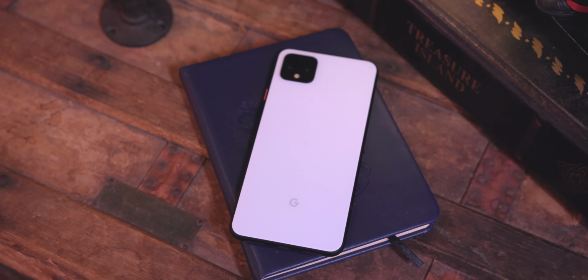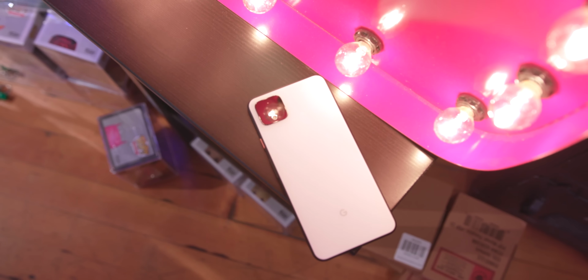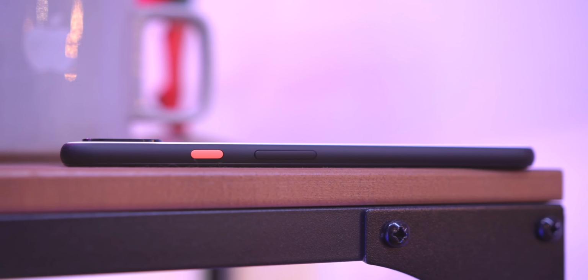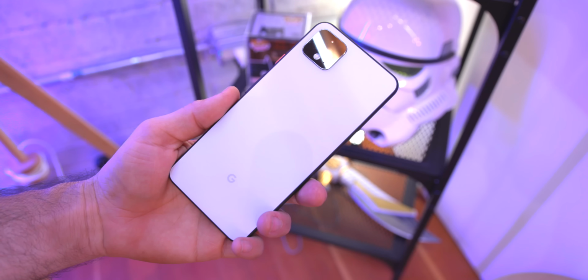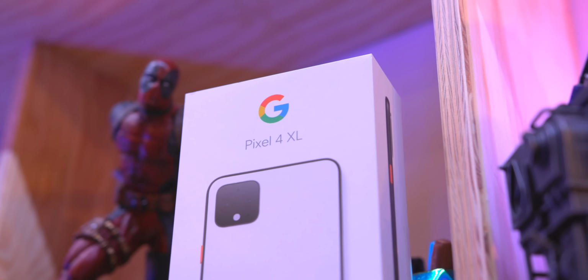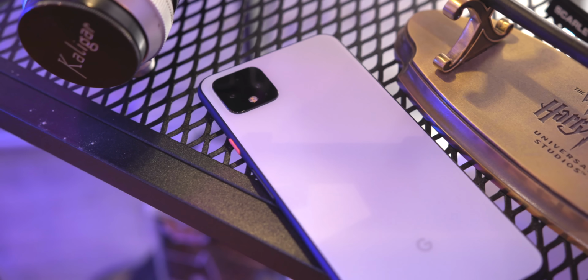So let's talk about design here for a second. I think that the design here is definitely understated, and that's a good thing. Google always kind of goes that route. I think this year is much better though with the contrast here. We have a black metal frame, and we have this matte finish white back on the model that I have here. I kind of dig this let's make everything matte finish in 2019 thing that we have going on here, but there is an orange one that's matte finish as well, and if you want a glossy back, you can opt for the black version. Overall though, the design is just kind of, it is what it is.